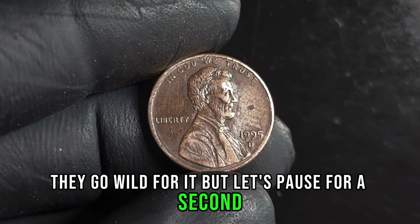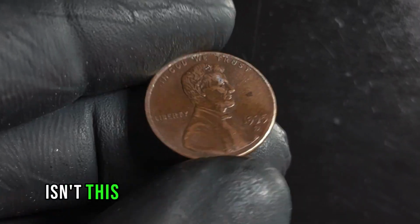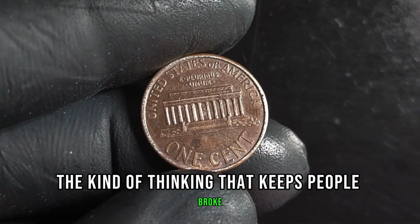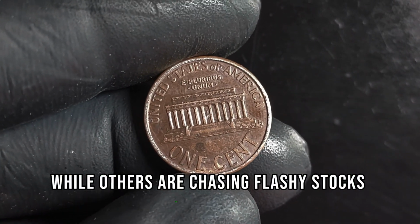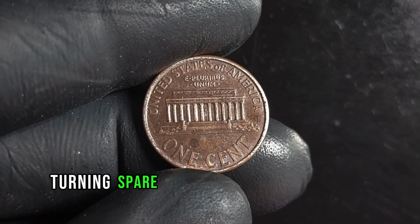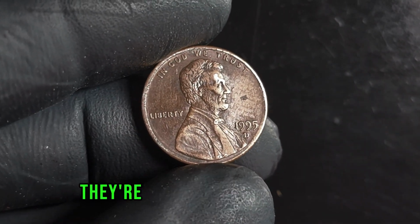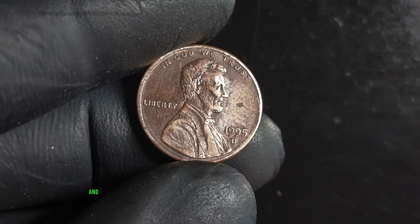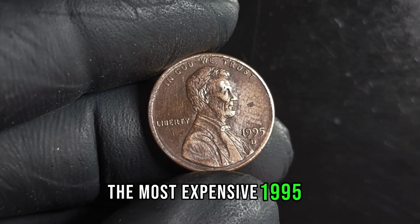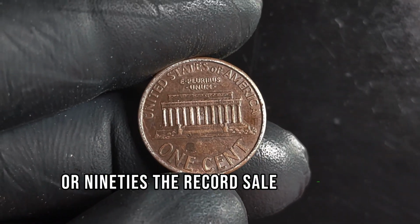But let's pause for a second, because I know what you're probably thinking. Why would anyone pay six figures for a penny? Isn't this just for hardcore numismatists or obsessive coin nerds? That's exactly the kind of thinking that keeps people broke. While others are chasing flashy stocks and get-rich-quick crypto schemes, the quietly rich have been scooping up rare coins for decades, turning spare change into generational wealth. Because coins, unlike volatile markets, are tangible. They're historical. They're finite. And here's the jaw-dropping part: this isn't ancient history. The most expensive 1995 D Lincoln penny wasn't auctioned off in the 1980s or 90s. The record sale happened recently.